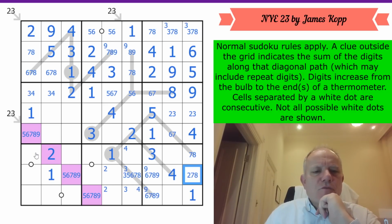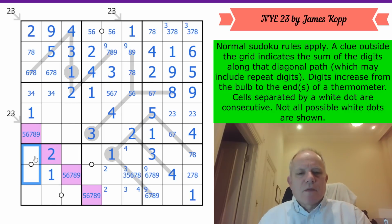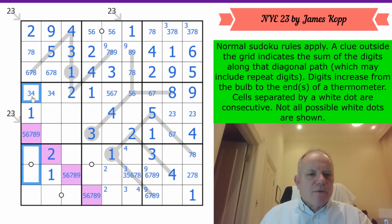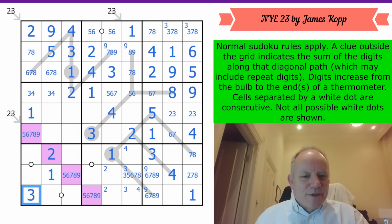Now, I was wondering where 3 went in this box, and now I suddenly see that it can't be on this white dot. Now, although 3 could sit here, if that was a 4, it would explode this cell. That would have no way of being filled. So 3 is not on the white dot, and it's not there. So it's in the bottom row. It's in one of those 2 cells, and it's not here because that can't be 2 or 4. So 3 is in the corner, losing its religion, of course.